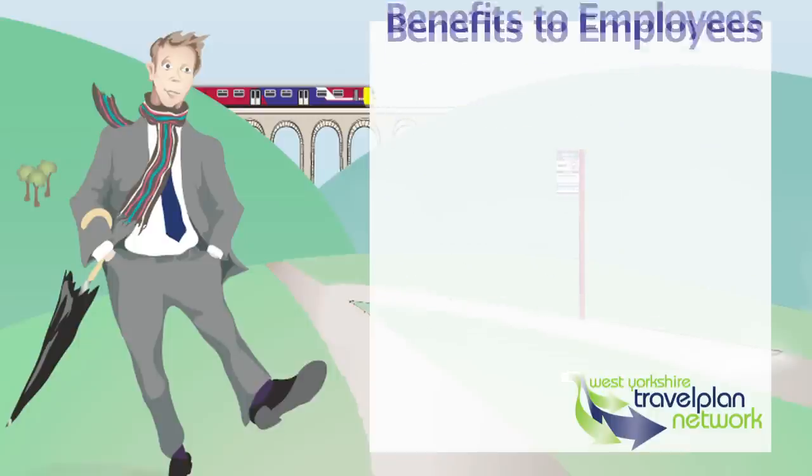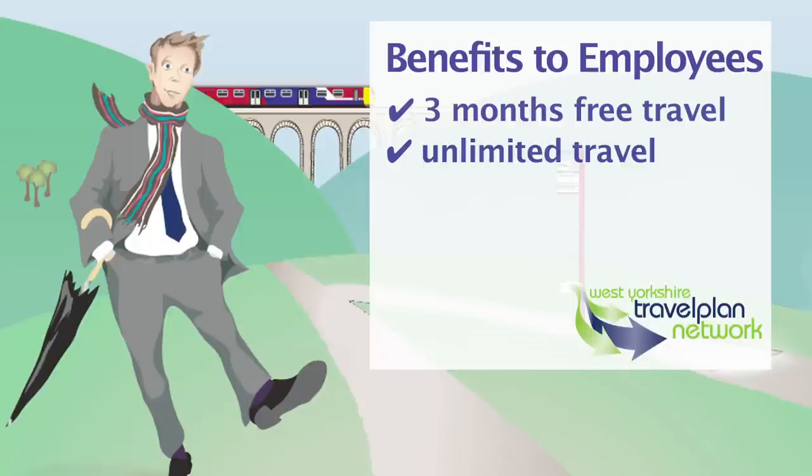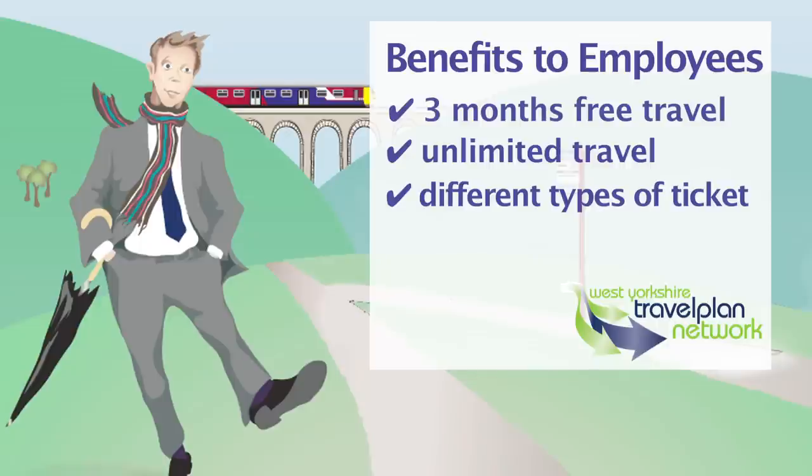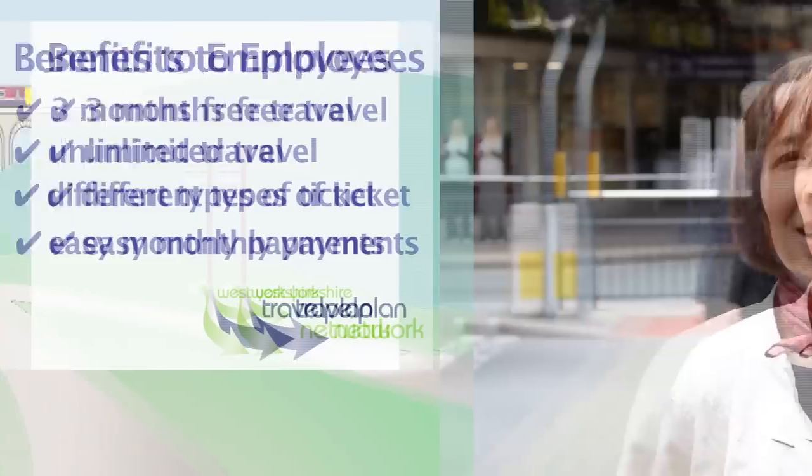And the benefits to employees? A generous discount of 3 months free travel over the year. Virtually unlimited travel, so staff can use it during the evenings and at weekends. Different types of ticket are available for use on the bus and on the train in order to suit individual travel needs. Easy monthly payments, spreading the cost over the year, making it an attractive benefit for staff. Corporate MetroCard is designed to be a simple scheme to operate, with minimal admin support required by your organisation.